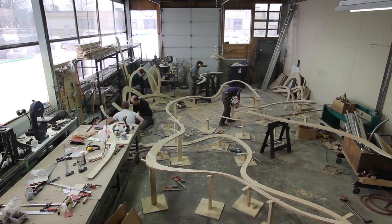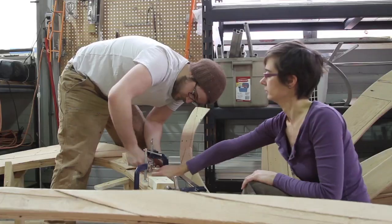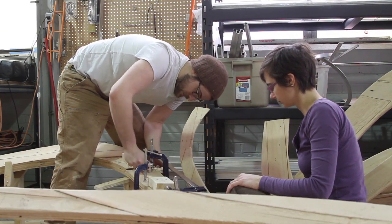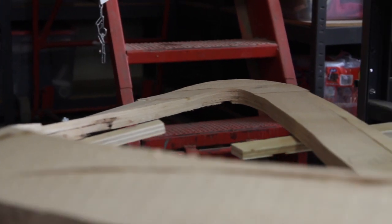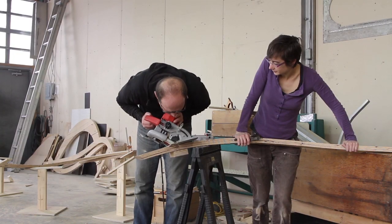Right now, there's 4 of us working on the cloud project. We've already glued up all the pieces. We moved them to Pierre and Coraline's workshop, and we are in the process of assembling them, bolting them together, grinding and sanding, and finishing.